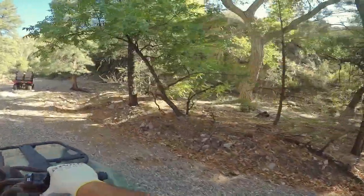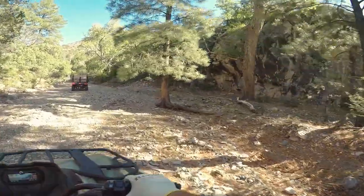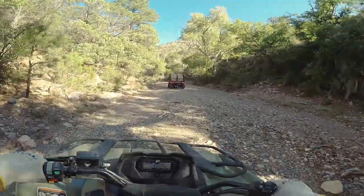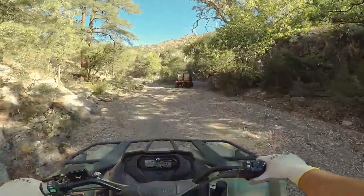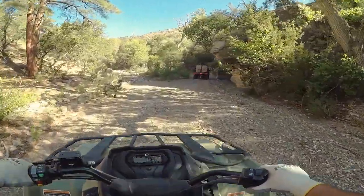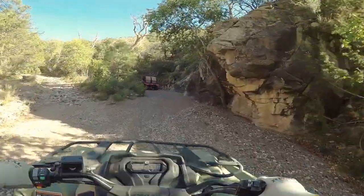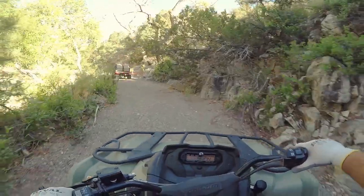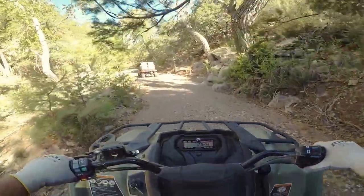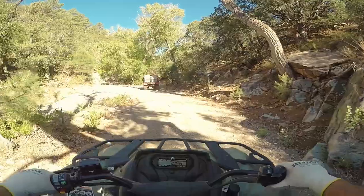Right through here, we got some cottonwood trees, which is kind of cool. That's a tree that grows down in the Rio Grande River Valley. So to see them up here in the mountains at this elevation is pretty awesome.